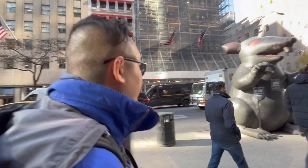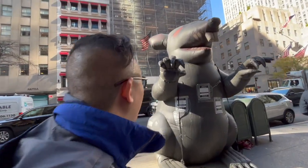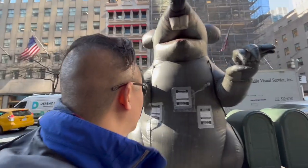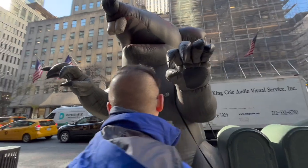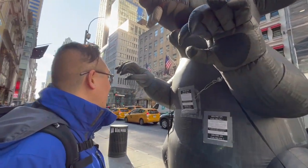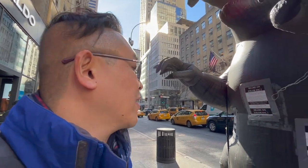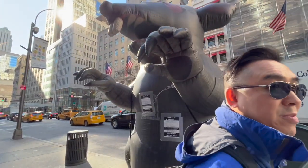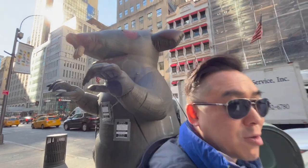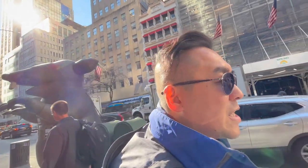Wow. Look at the mouse, Paul. What's that? It's an exploitation of a construction worker at 605 Fifth Avenue. Oh, so this is a way for them to shame the business for exposing them to asbestos or rat type stuff.